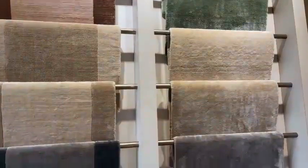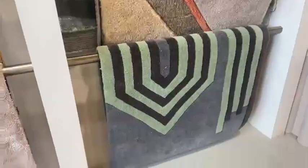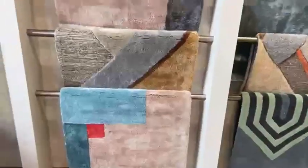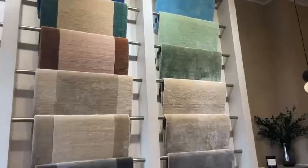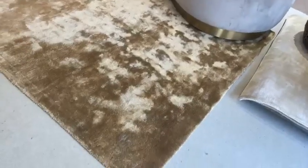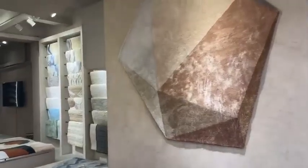They all use natural dyes and super high quality. That's really a focus here. The focus is on design, modern design here. So you can have neutrals, you can have colors, you can have super interesting designs, combinations. They do have a lot of designs which are their standard bestsellers in stock, or you could go bespoke.